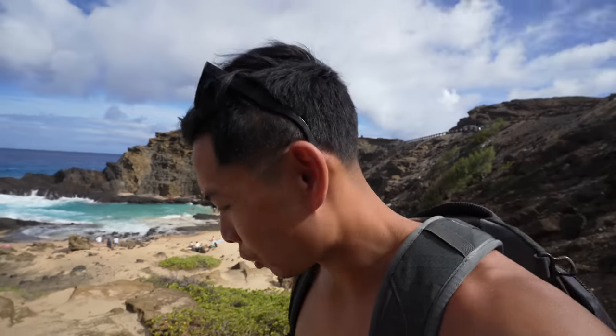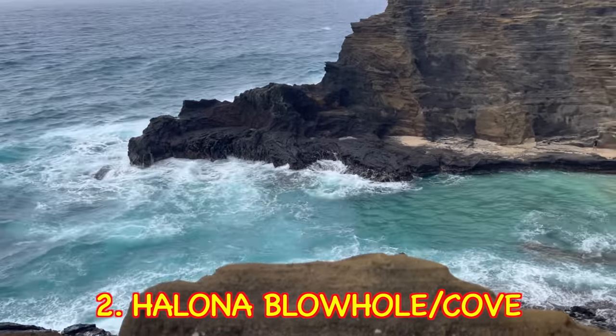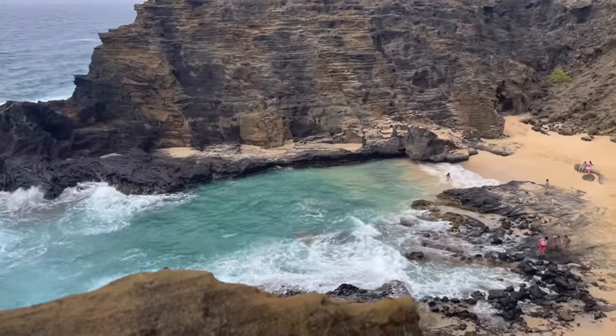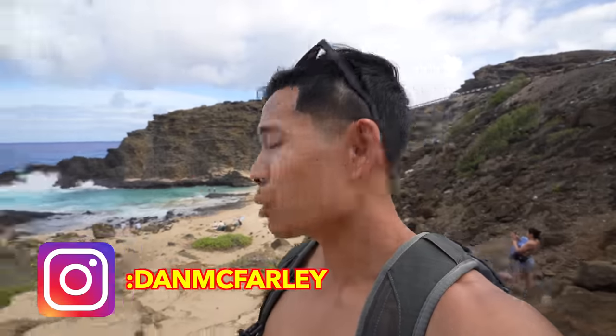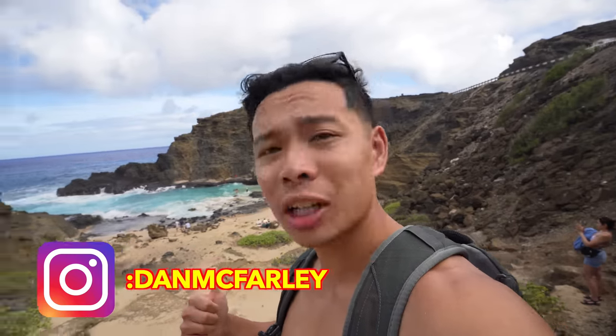Alright y'all, so driving around this scenic area, we found another destination. This is like a little cove next to the Halona blowhole right here. So there's a couple people on the beach laying out and swimming, but it looks kind of sketchy. The waves look really strong blowing against those rocks, so maybe gonna take a couple flicks. Probably not gonna go in the water, but it's a really dope scenic area, so let's go check it out.